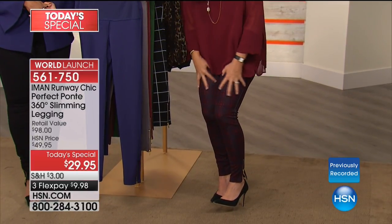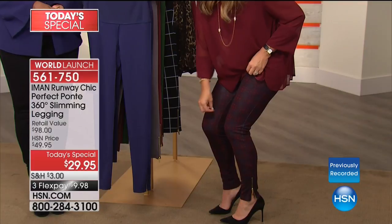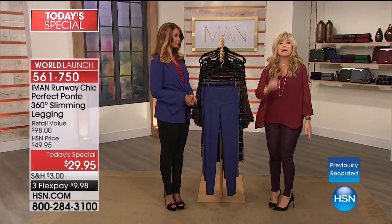So again, I'm wearing this in that beautiful plaid that's done in like a navy background. And then you see the burgundy going through it. We're going to be talking about the top coming up. I love the chiffon. It's absolutely stunning.